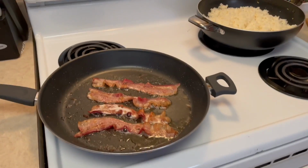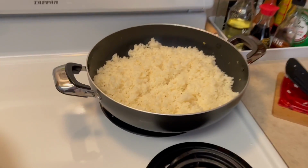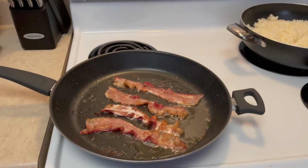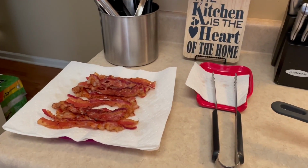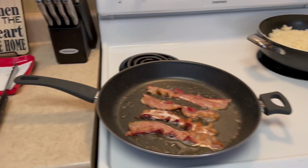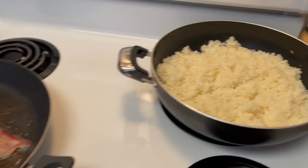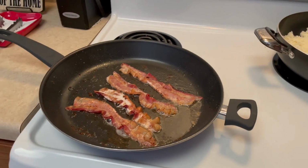Making some bacon and garlic fried rice. I'm gonna also make some scrambled eggs. There's some more bacon. My family likes to have garlic fried rice with bacon and eggs for breakfast.